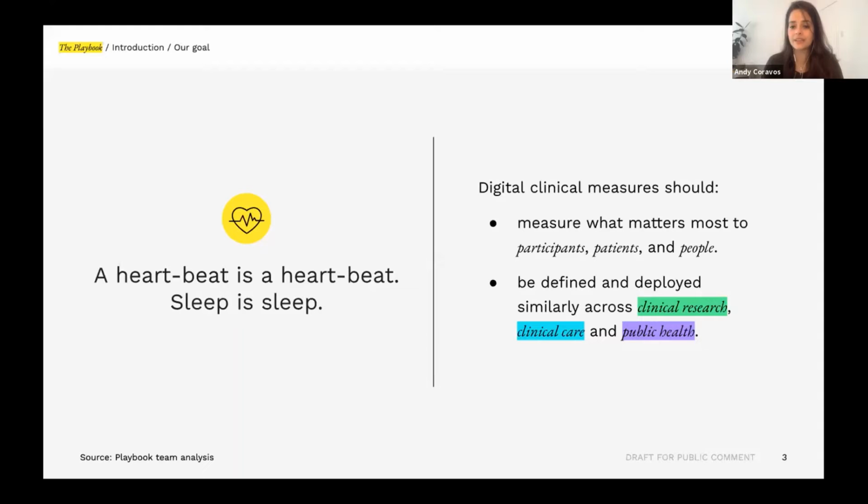As we think about how we collect these sorts of measures, how we think about sleep, we think the way that we approach these should be similar across contexts. We wanted to create a unified resource so that we could build this industry together, everybody on this call, in a more intentional and cohesive fashion.